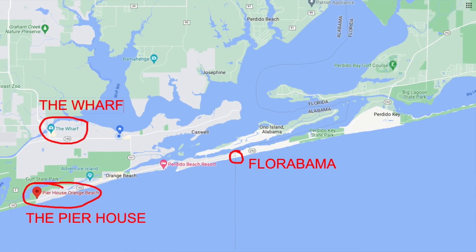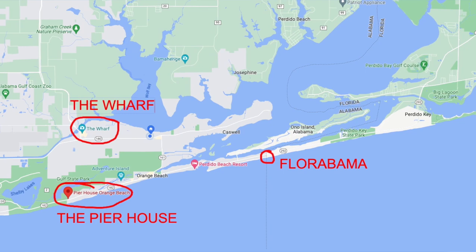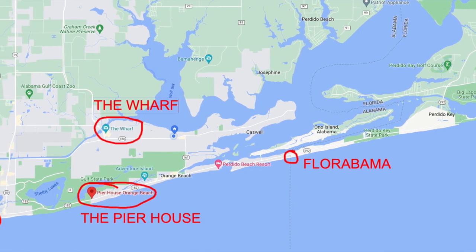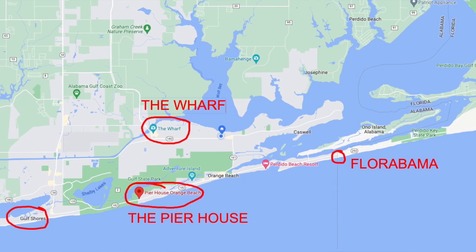So as I mentioned today, we're in a place called the Pier House. The Pier House is in Orange Beach. It is located right in pretty much the center of everything. It is right kind of in the middle between Gulf Shores and Orange Beach. We'll show you on a map what it looks like.